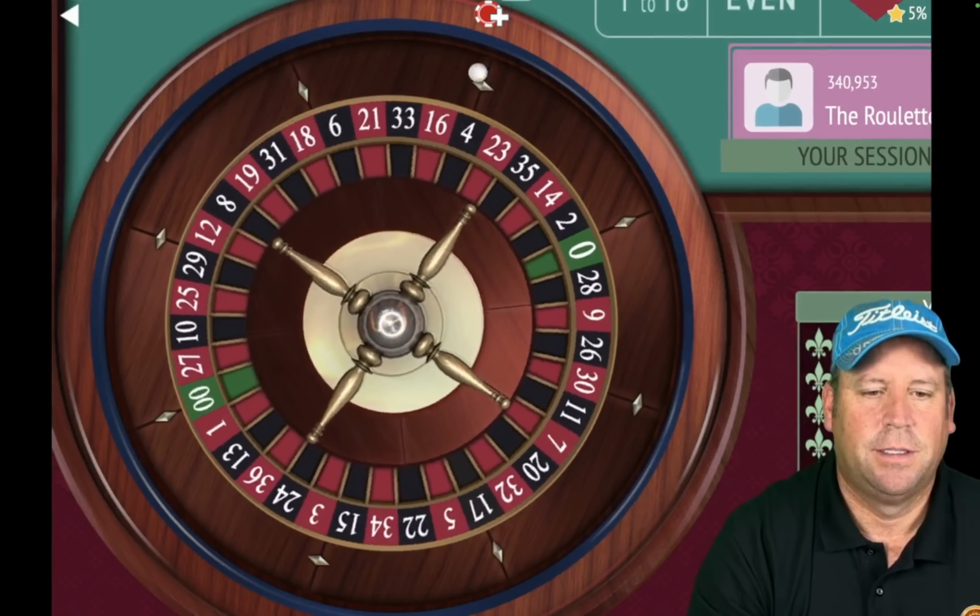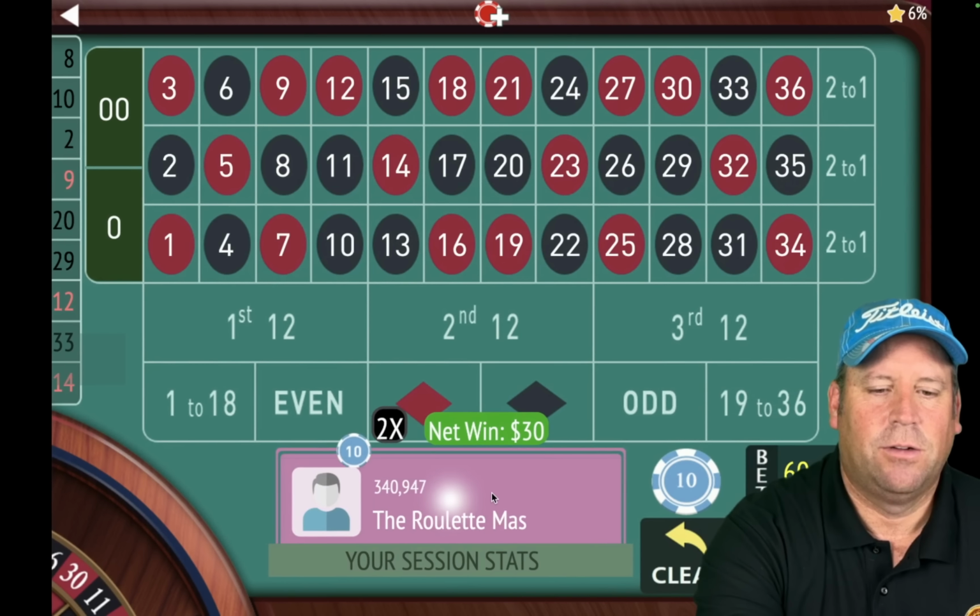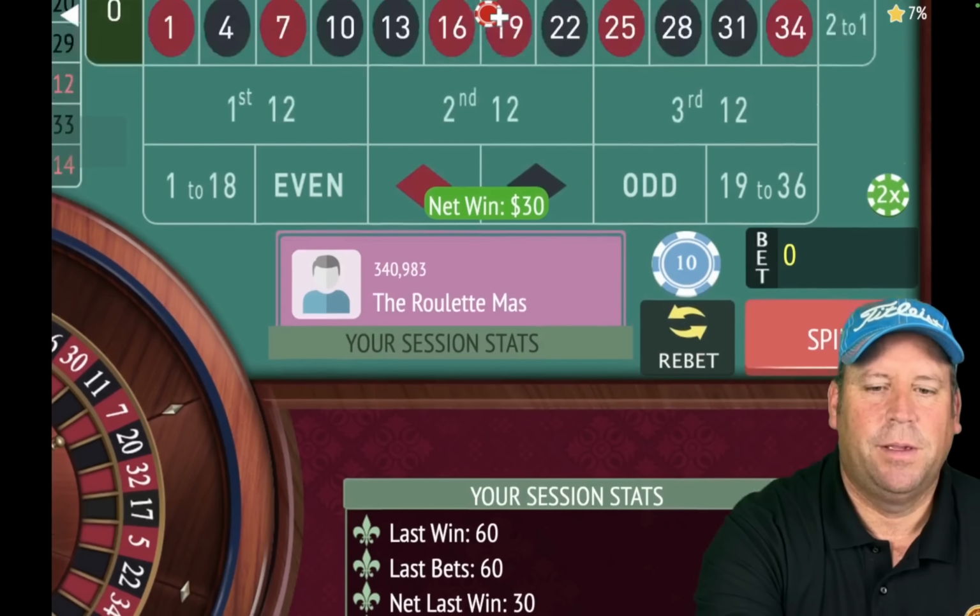All right, let's see what we get here at 30 each. Let's see if we can get another one of those jackpot wins. And that's an 8 black. And that's a nice $30 win. Not a jackpot win, but we're up $220. Doing really well. We're just going to rebet and spin. Here we go.